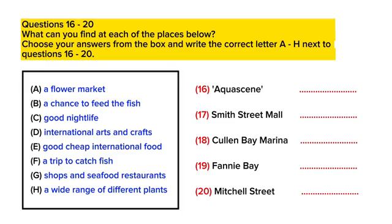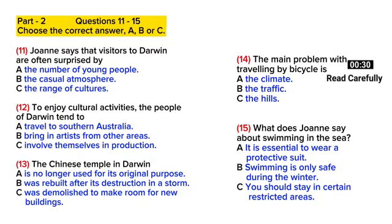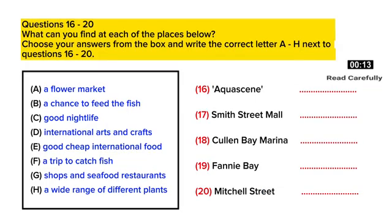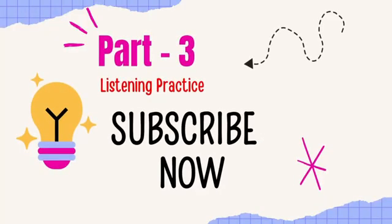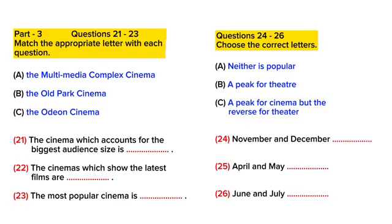That is the end of section 2. You now have half a minute to check your answers. Now turn to part 3. Part 3. You'll hear a conversation between the tutor and two students about the presentation. First, you have some time to look at questions 21 to 26.